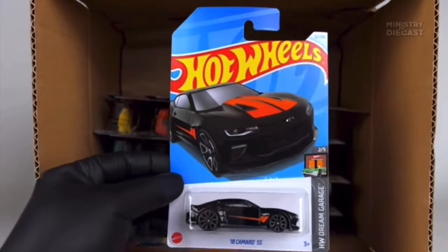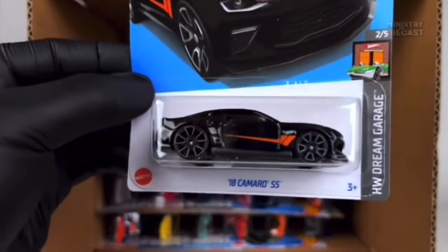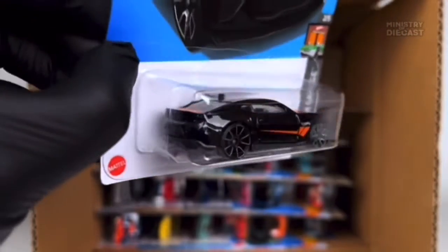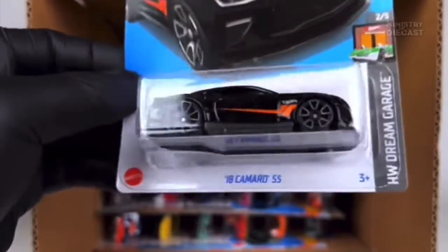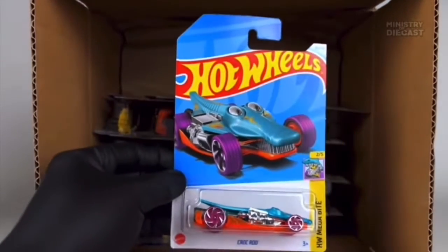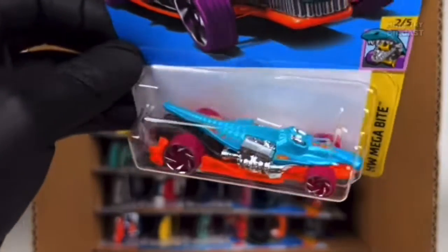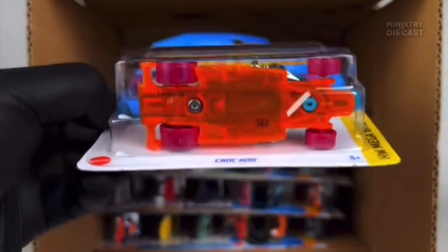Next up, we do have the 18 Camaro SS, done in glossy black, receives side tampo and top tampo, and was the Super Treasure Hunt in the previous case. This car is running on the 5 fan spoke wheels, done in grey. I don't really like those wheels on that car, not my kind of taste on that thing. I think the muscle wheels look way better on that type of car, and those look too big on that car.